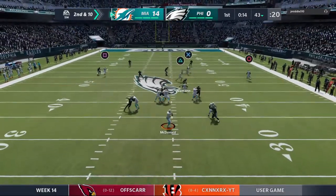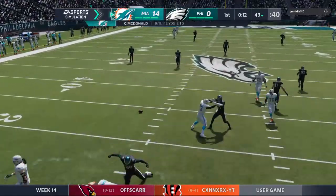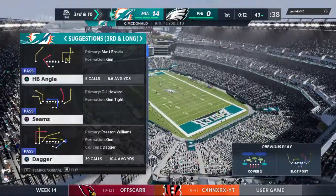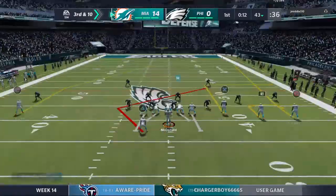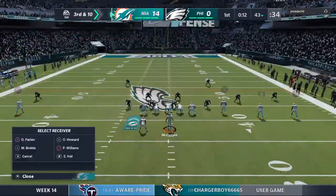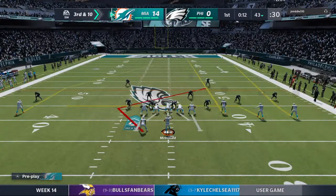To throw on 2nd down, McDonald. Oh, the ball comes out on the hit, but they'll say it's incomplete. He was looking for Parker that time, and it'll bring up 3rd down. It's 3rd down and 10 yards to go.